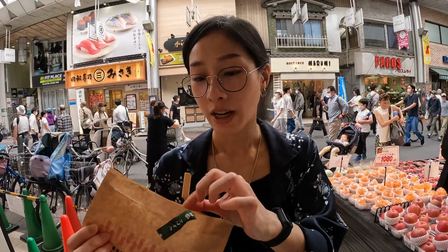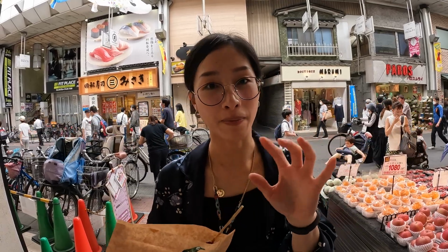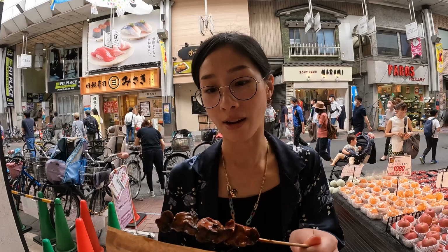If this would be a little bit warmer, it would be excellent, but still it's really, really delicious. It's my turn. I asked them what is the most famous one, what is the most selling item in that yakitori place, and then they recommended me this liver.